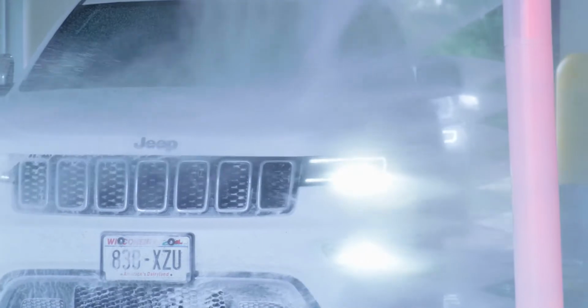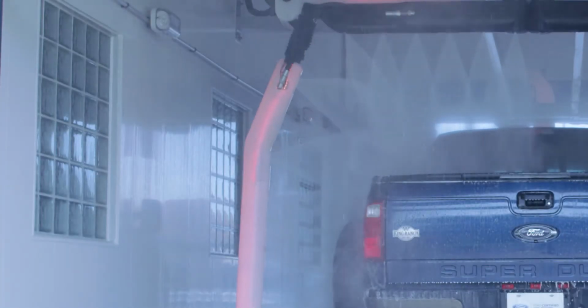Every Kondor delivers up to 1200 psi of high-pressure cleaning power to enhance your cleaning performance.